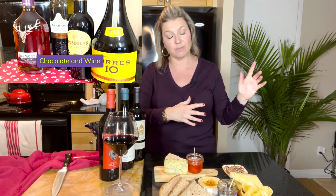So really think about when you're putting together your cheese boards, or any food at all, that you really want to make sure that your wines match your food, both in terms of weight as well as flavor, and you want to make sure that everything goes really nicely so that they bring out the best in each other. In fact, last week we had a great little video on pairing chocolate and wine, so you can watch that here if that's something that interests you.